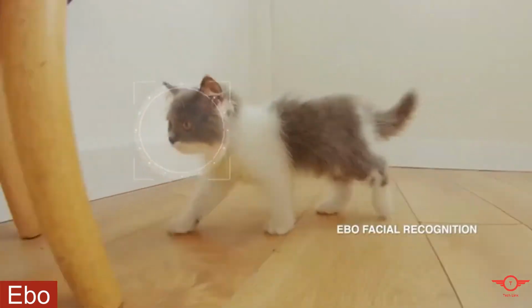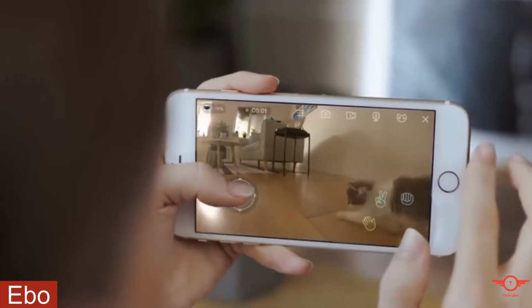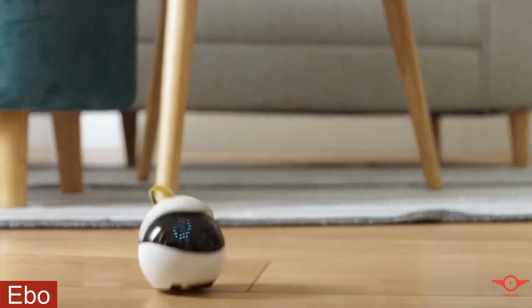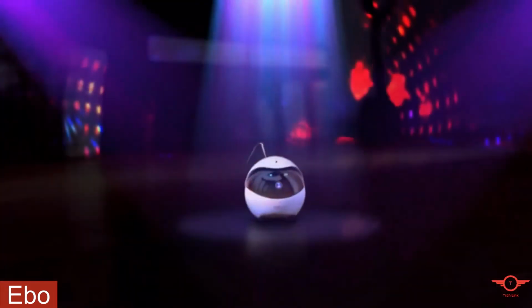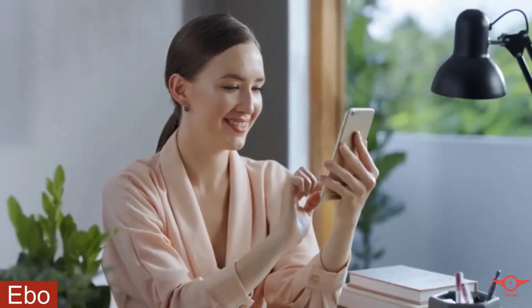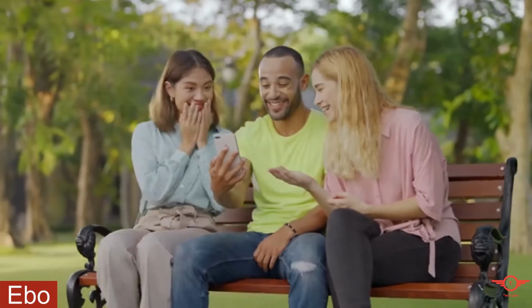It can not only do this, but it can also do this. Hey, buddy. And just like your cat, Ebo always lands on its feet. Ebo also has some pretty nifty dance moves. Use the app to edit videos, to share to social media, and create sweet gifts.